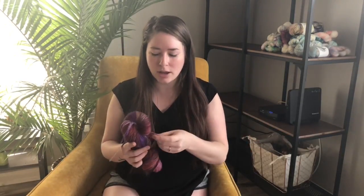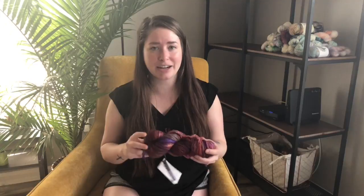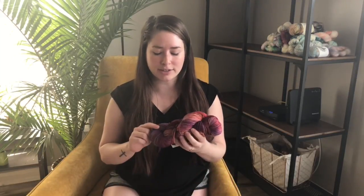I don't really know her name. I'm new to following her, so I haven't kept up with her too long, but she came out with a new tank design called the Lydia Tank, and it's flawless. You have to go look at it. You have to make one. It only calls for 1 skein for the small size, 2 skeins for the bigger size.